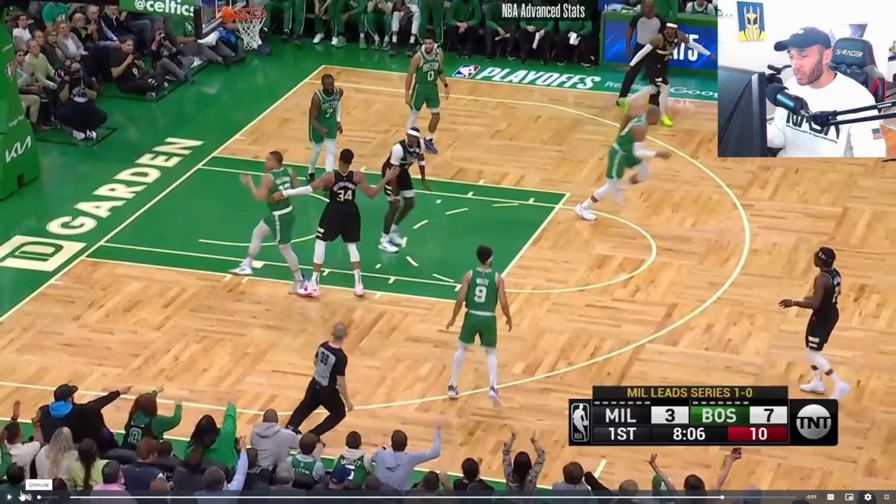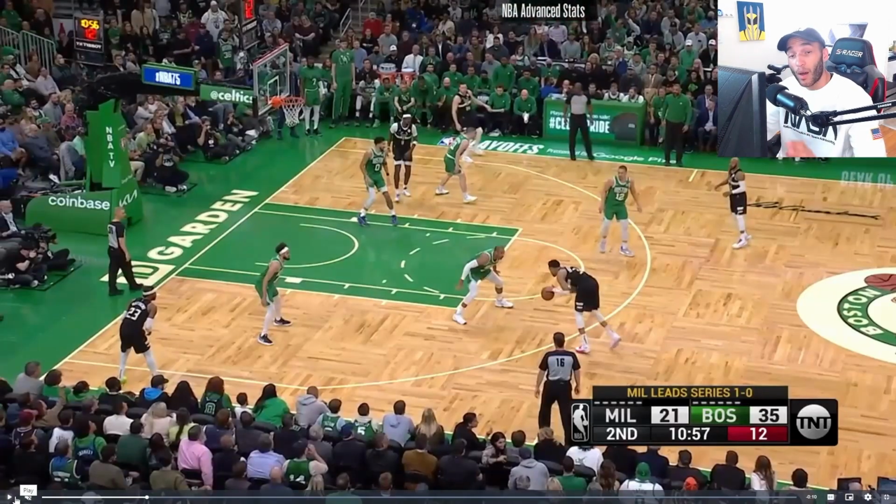In game one, it was we're going to let anybody else beat us, and they did. In game two, they said, okay, let's limit the kickouts. Let's force Giannis to make tough shots, and we'll take our chances, and more times than not, it paid off. I want to take a look at this last clip right here as well, because those were on post-ups, right? But it was also when Giannis attacked from the perimeter.